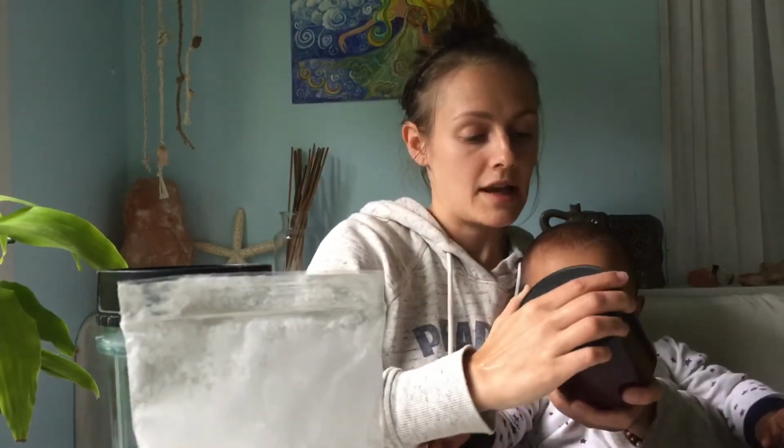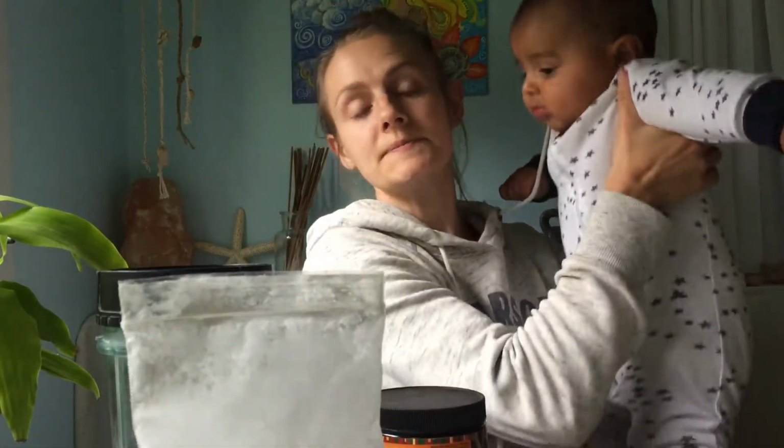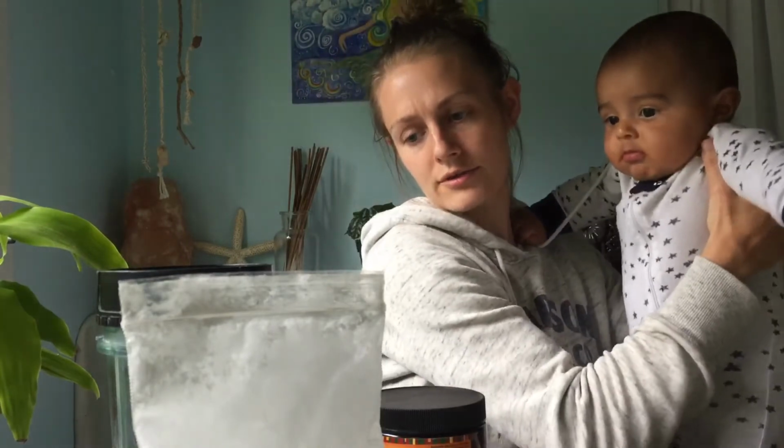And then another thing that I put in it is bentonite clay. We just got this off Amazon. It's 100% pure sodium bentonite clay. The reason why I use this is because it obviously removes toxins from your body, but it also absorbs moisture as well. So I would say I probably used 1/4 cup of that.